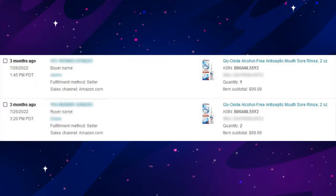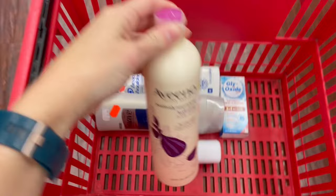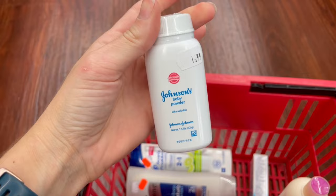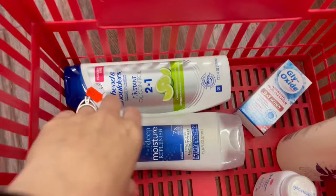Then I went to another drugstore that's practically right across the street and found some health and beauty. Like this Aveeno Positively Nourishing Body Wash that I bought for $7.19 and sold for $30. Baby powders that have talc in them instead of cornstarch are a BOLO. This mini size really isn't worth that much, but if you find the full size bottles, you've found money. One more glyoxide. Next was this Suave Deep Moisture Replenish Conditioner for $2.19 that I sold for $25.